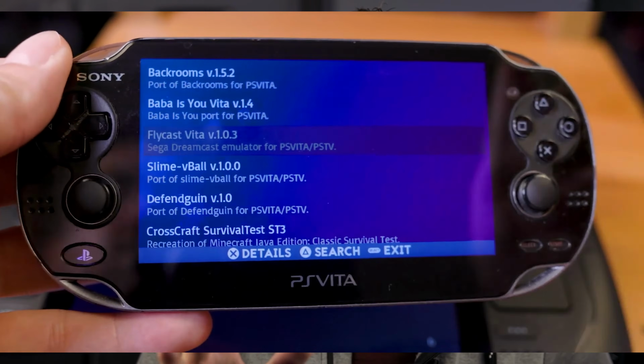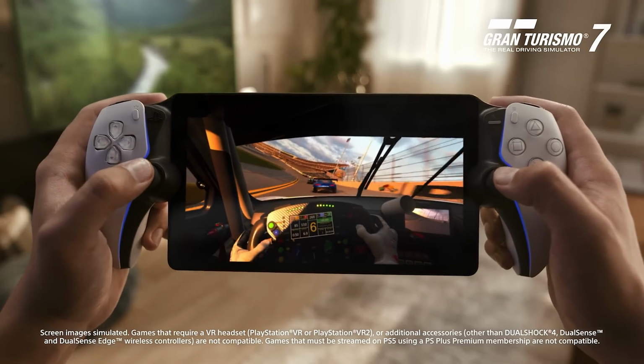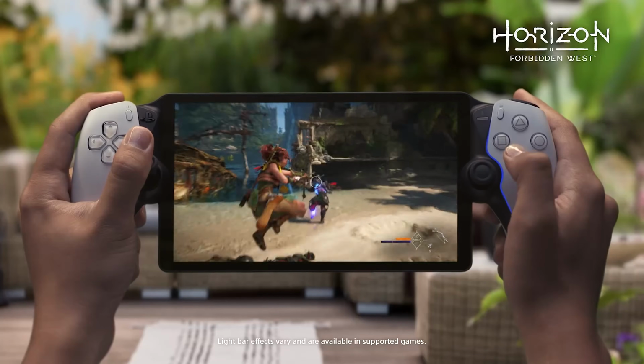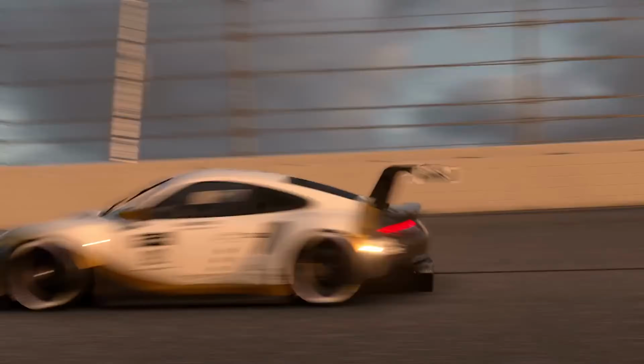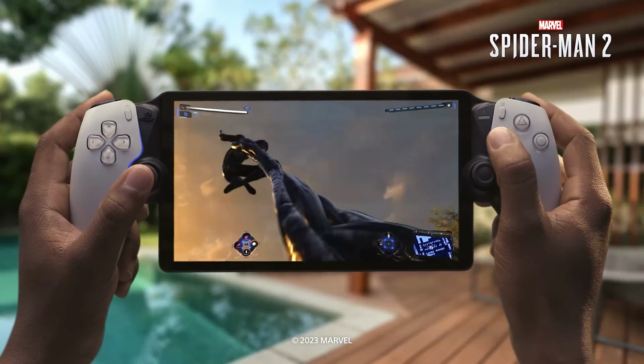Now, the PlayStation Portal was Sony's answer to those that wanted to be able to play their PlayStation 5 in portable situations when you can't have access to your TV all the time. It works in your own home network, but it also has the ability to work when you're outside of your home, because you just want to play your PS5 games on the go, as long as you're connected to some sort of Wi-Fi network, which is great. The PlayStation Portal has an amazing OLED screen. It's got really good colors, and the controller feels like you're holding a PlayStation 5 controller in your hands, but with a pretty large screen.